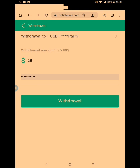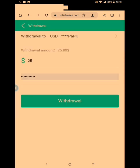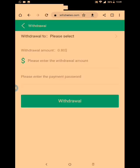As you can see, you're gonna choose where they said withdrawal to. They put my TRC20 address there, just because I've already bound my wallet, as I showed you there. So it must appear, guys, here when you bind it. As you can see here, I have mine. So I'm just gonna click where they said withdraw. Now withdrawal successful.